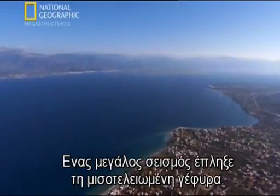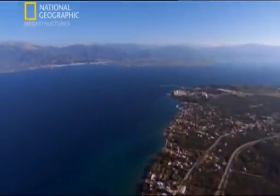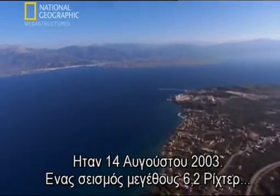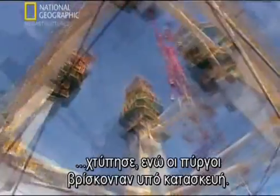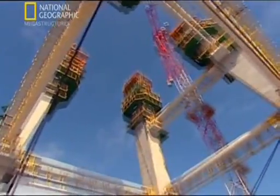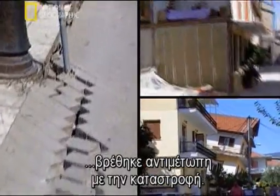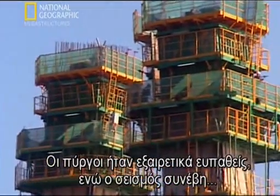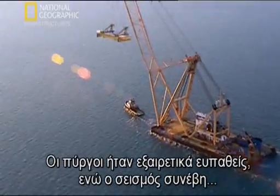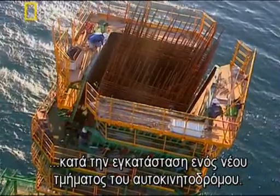A major earthquake struck the unfinished bridge. It was the 14th of August 2003. A quake measuring 6.2 on the Richter scale hit while the towers were still under construction. The creation of the enormous Rio-Antirrio bridge faced disaster. The towers were extremely vulnerable, and even worse, the shock hit as builders were installing a new section of roadway.